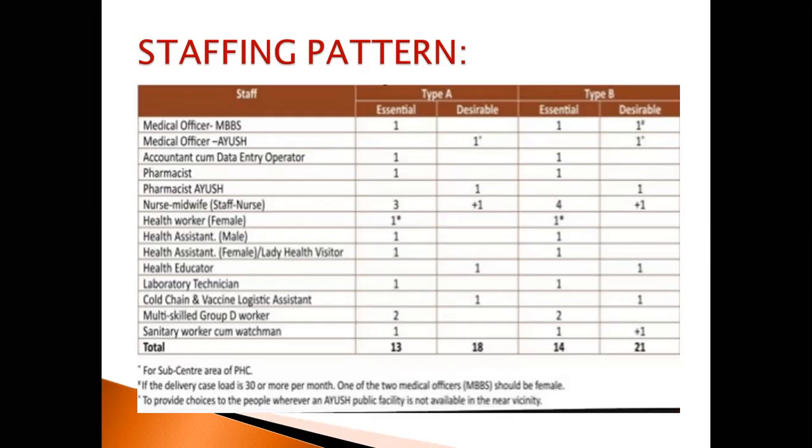Yes, ma'am. Okay, so if you want more detail on this, you can refer to the internet also. But at least these minimum people should be there. Whenever we say essential, it means it's compulsory, it should be there.